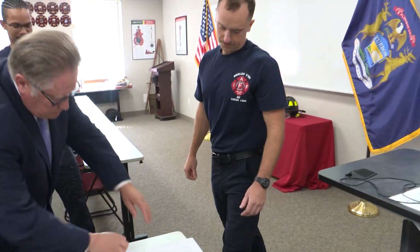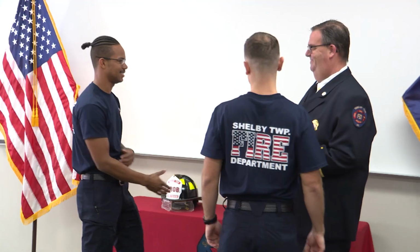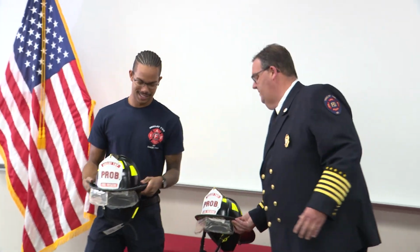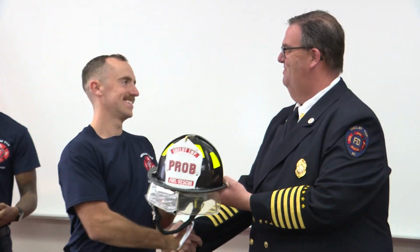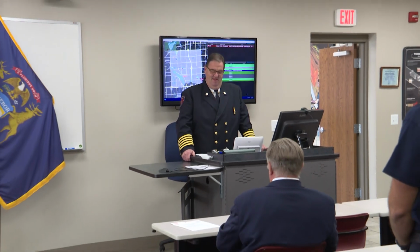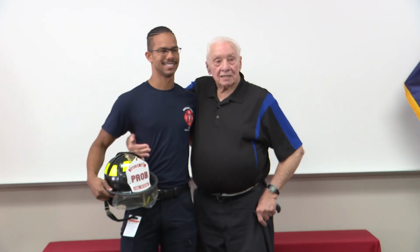The Shelby Township Fire Department welcomed two new firefighters recently. Congratulations and welcome to the fire department. Thank you. Congratulations and welcome. Thank you. Austin Baker and Jordan Glazer joined the ranks, and they are excited and relieved to be a part of the Shelby Township Fire Department.